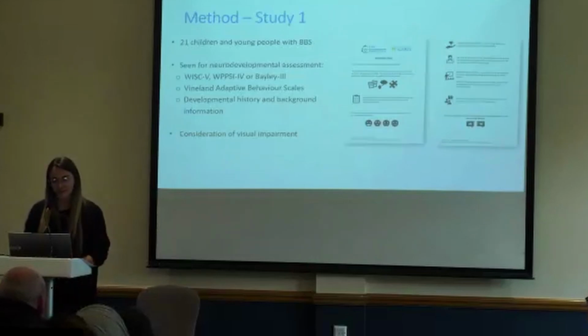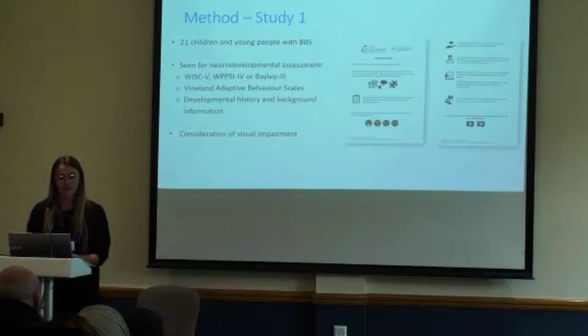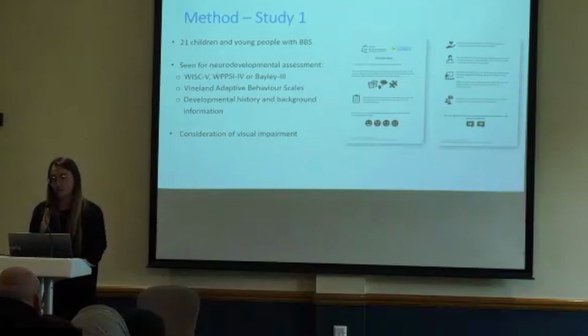Okay, so for study 1, which was the study looking at learning disability in BBS, 21 children and young people attended GOSH with a parent or caregiver to see Emma and either myself or the assistant psychologist. Informed consent was gained from the parent or caregiver, and assent was gained from the child where possible, using simplified symbol information sheets.